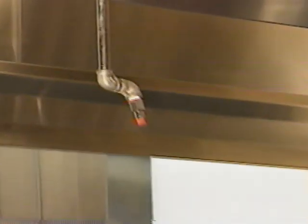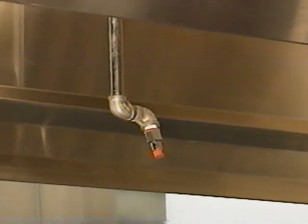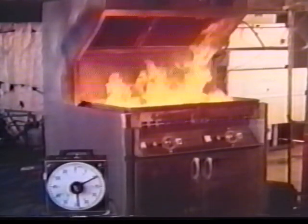Each Wendy's restaurant is also equipped with manual and automatic fire extinguishers. The automatic fire extinguishing systems are located in the hoods above all the cooking areas, including the grill, the chili stove, and the French fryers. When a fire breaks out, the automatic system activates, dropping a powder or foam on the flames. This demonstration shows what happens when the system is activated.